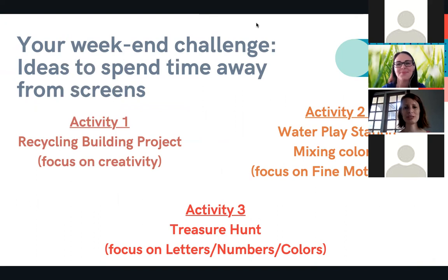There are 3 activities for any age. You can adapt them, so that's really nice about them. And you can just start them and see what comes out of it. I'm sure you will be surprised by what ideas those activities will spark in your children. So the first one is a recycling building project.